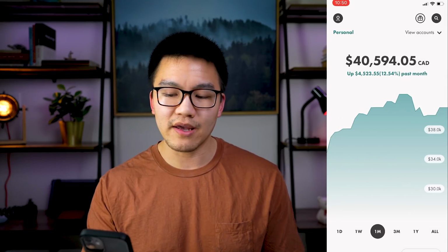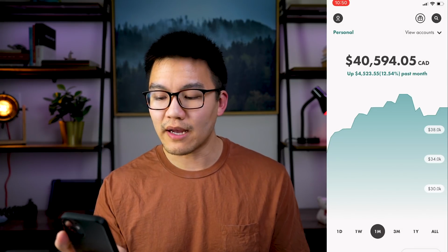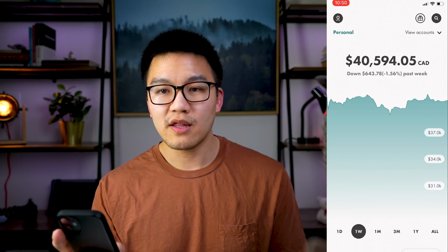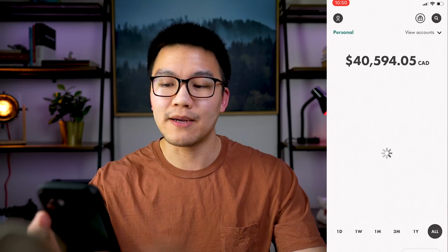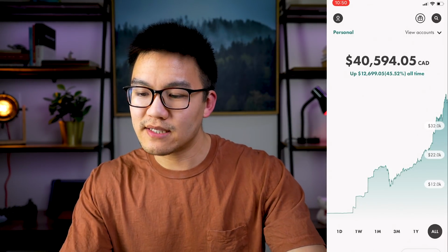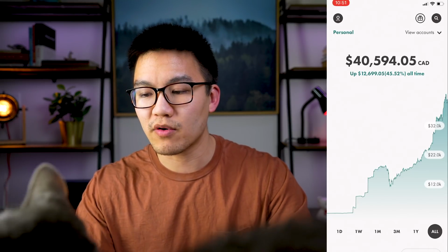You see your account value and roughly what's been going on in the past month based on these little icons down below. So if I click here, you can see the 1 week performance, the 1 day performance, and then we have the 1 year performance and all time. So all time, you can see this is the growth of my portfolio. And you can see every time there's a spike, that's when I deposit money into my portfolio.